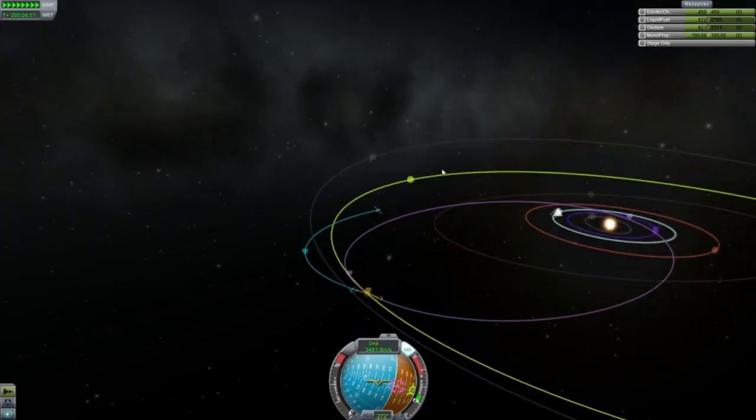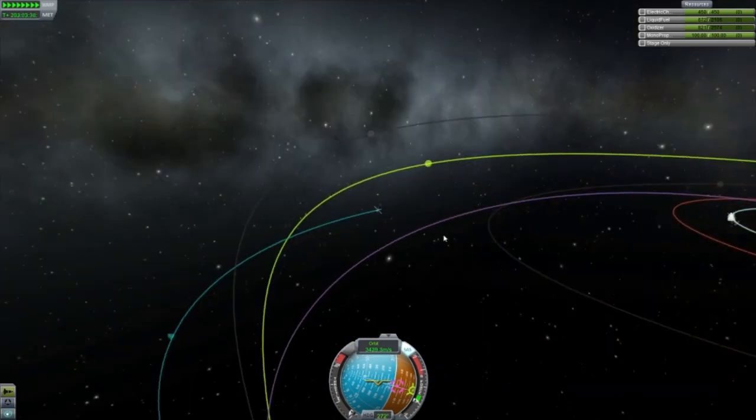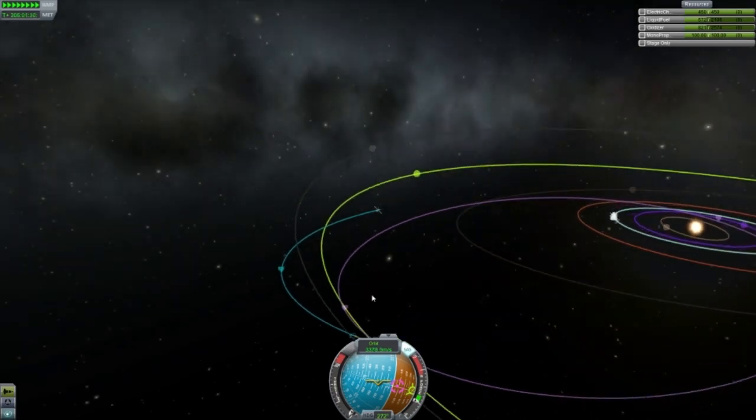I want to show a probe launch. Okay, I'll just skip until I get closer to Jool. So yeah, see you in a sec.